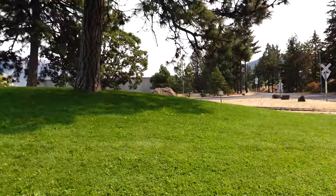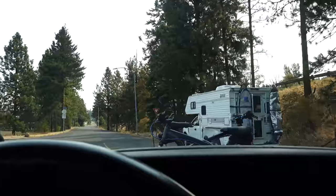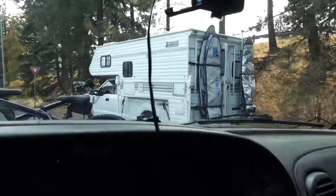Grabbing some water real quick, and there's a dump station right behind me. Just right on the edge of town here. And at least half the campers or vans have some sort of surfboards or kite gear or windsurfing gear on or attached to them.